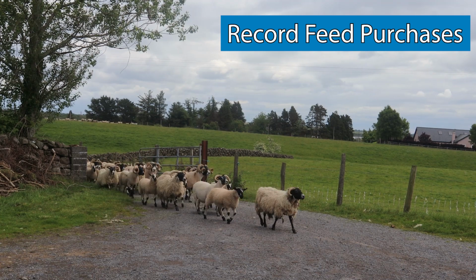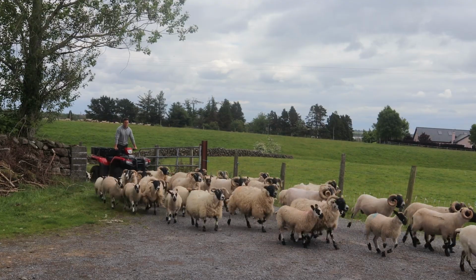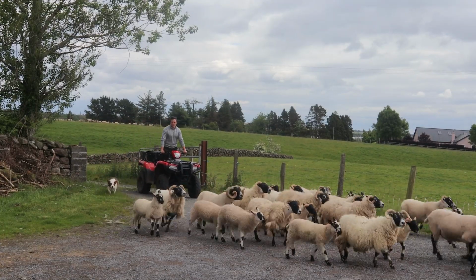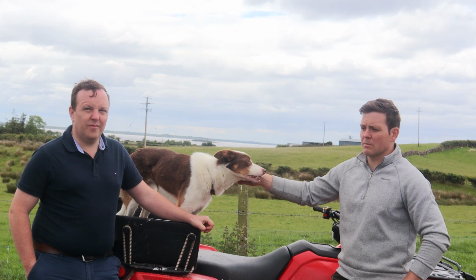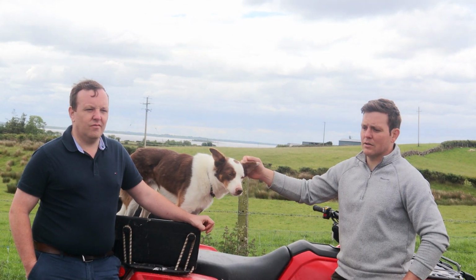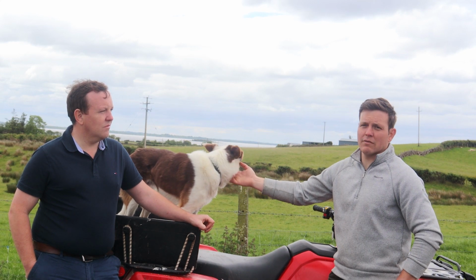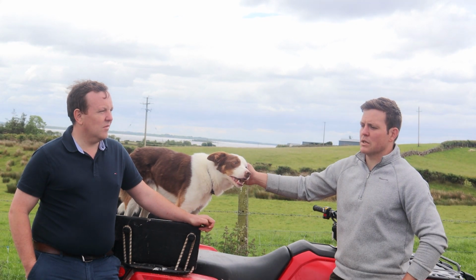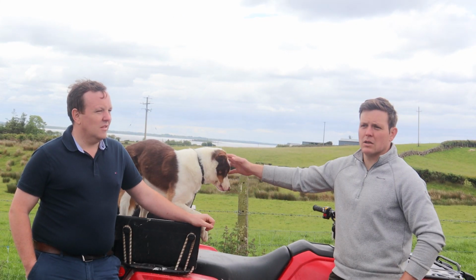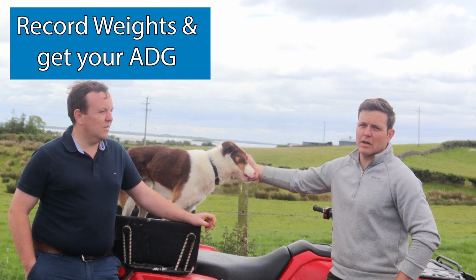So we've been recording feed purchases throughout the year. Basically all our batches and all our costs really in the app. So all the kind of ewe and lamb feed for the springtime they're adding it in, and it's able to put the batch number on it to keep track for your Bord Bia, and using it as well for, I suppose, keeping track of the amount of feed we're using as well. So we're able to track that and keep costs down on the farm as well.